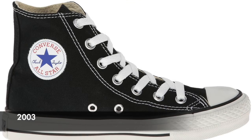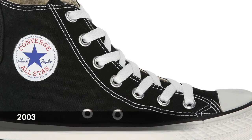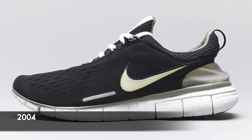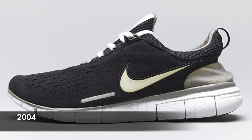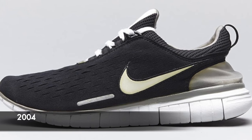In 2003, Nike buys Converse for $309 million. Nike introduces Free technology in 2004. It was inspired by athletes who would train barefoot. The intentions were to use highly flexible materials to strengthen the foot.